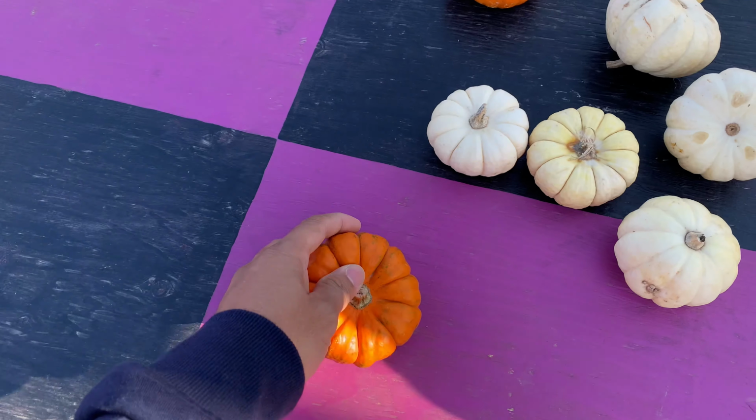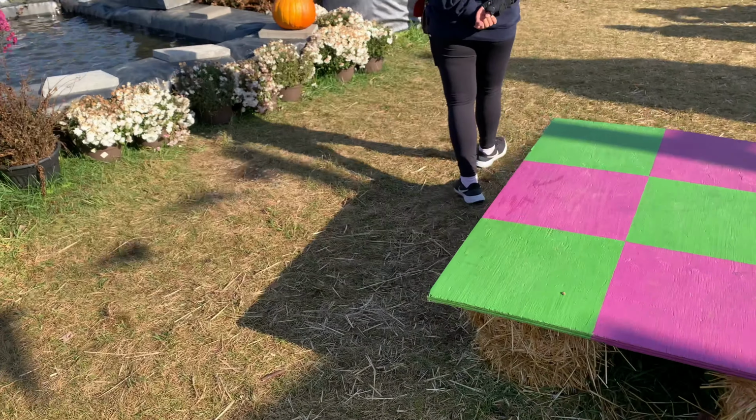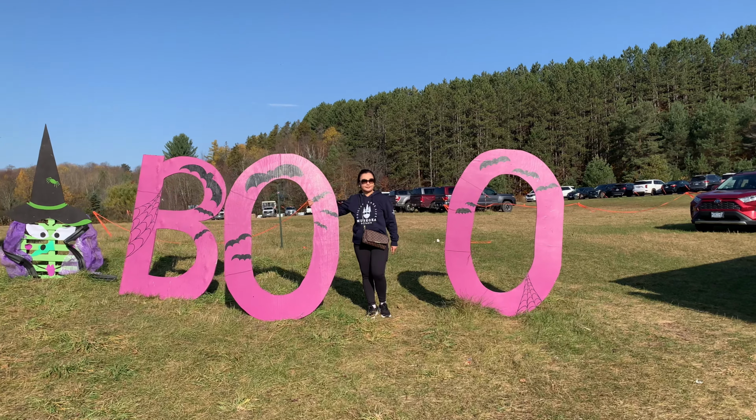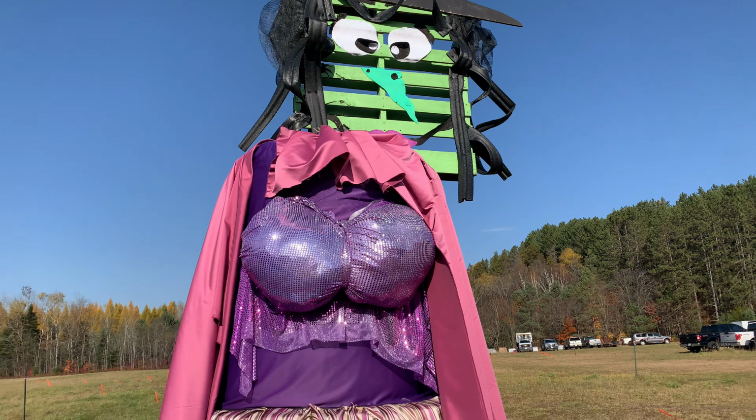Look at these mini pumpkins. They come out in different colors. Here is where they sell pills and seltzers for the adults. Pretty colorful place. Lots of pumpkins around. Activities for the kids. And it's nice fall weather. It's around 14 degrees. Sunny.